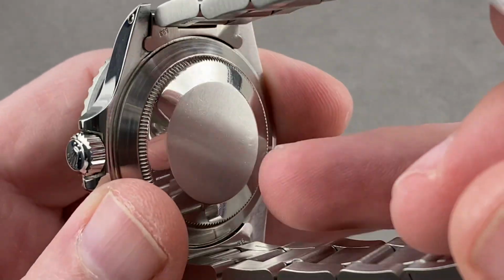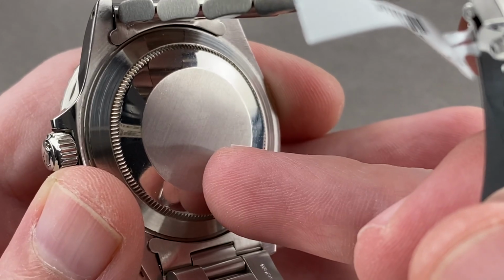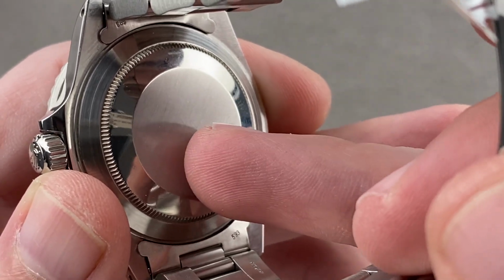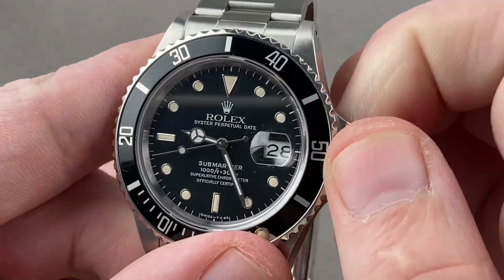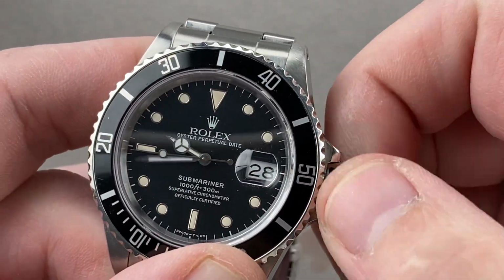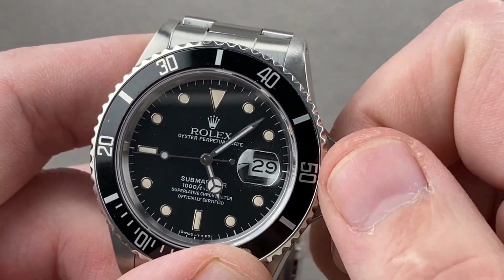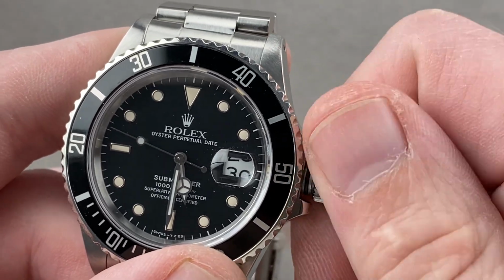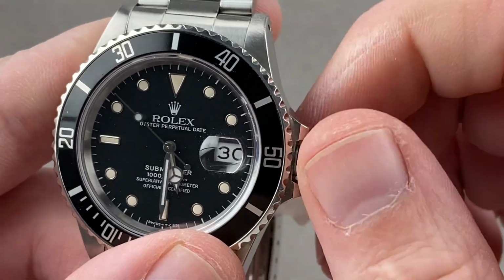The movement inside the case is a transitional reference known as the 30-35. It preceded the 31-35, and functionally it's almost the same. So automatic winding bidirectional with a 45 to 48 hour power reserve. You could see that it features modern refinements such as a quick set date and a hacking seconds function. You could see open nines and open sixes on the date disc, and the watch does include that quick set mechanism, not present on previous Submariners.